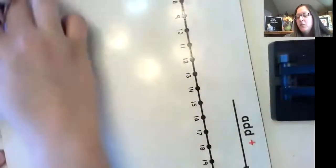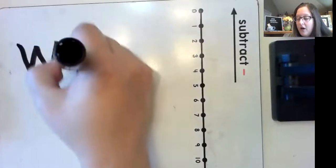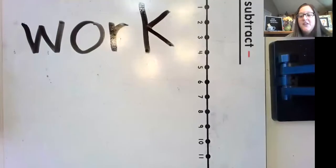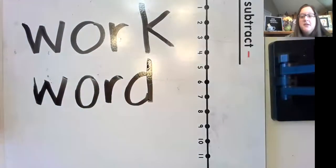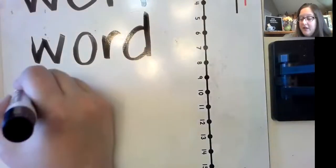So let's try out some words and let's see if it works. See what I did there? Here we go. W, er, k. Look at that. It says work. Now remember, OR says er only after W, because W is the guy that convinces them they can drive. What word is this? Oh, did you see what I did there? What word is this? I already gave you a clue. That's word. Same thing over here.